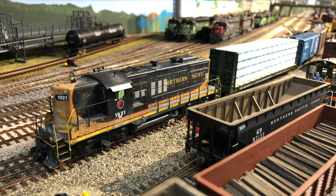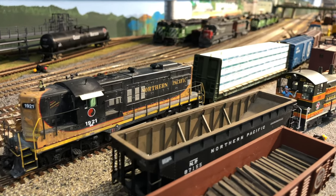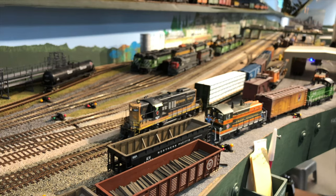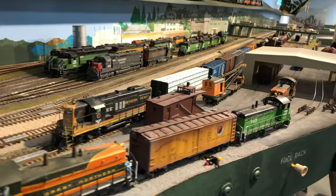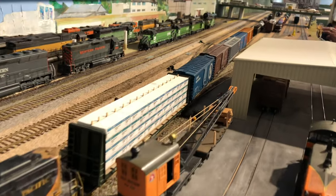Well, for our last move of the day, we have GP9 number 1921, a Northern Pacific prototype, obviously. And we're just coupling up some cars, making up an eastbound train. That way we can conclude this brief video with an attempt at a bang.